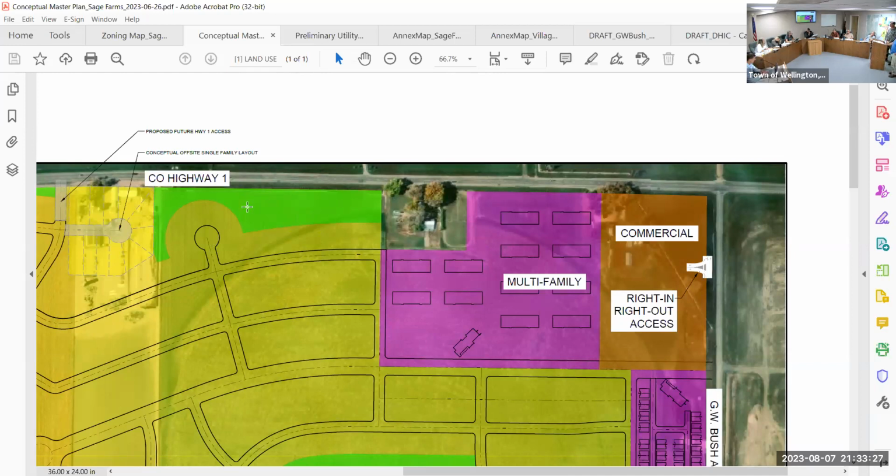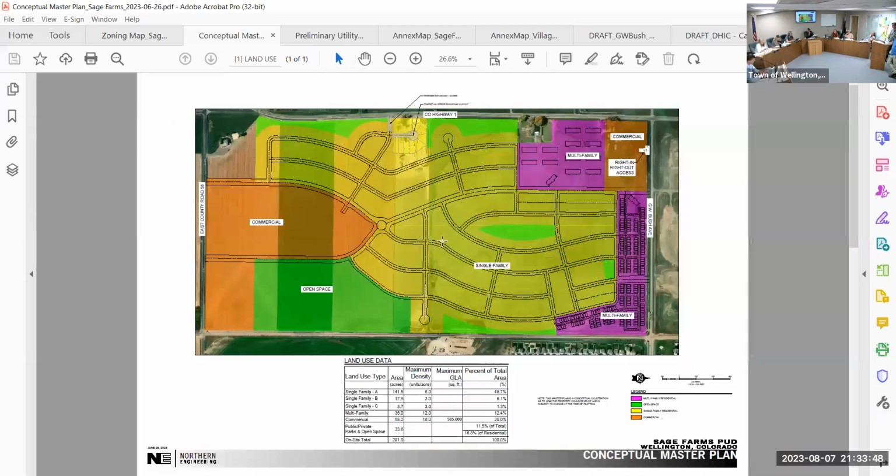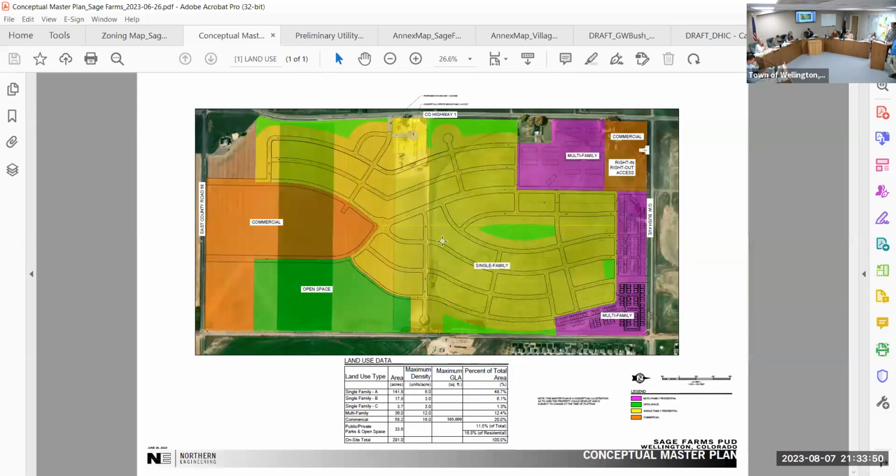Could have the same buffer for the open space and separation here. Streets are extended, utilities can be extended, all would have to be part of future design approvals and requests. But at least we've contemplated that the town would annex that someday and would be able to provide services, and we've planned for it to make sure we don't just forget about it and leave an island. Okay. Well, I just want you to know their future planning is why I asked the question, because it looks the same.